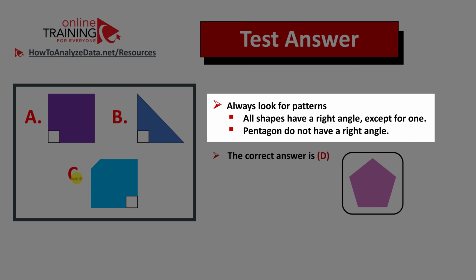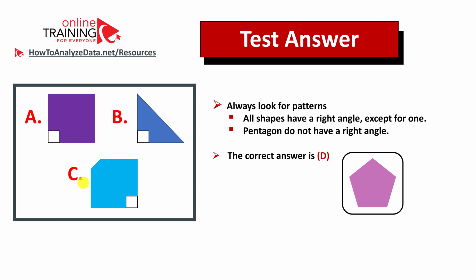Let's recap. Always look for patterns. All shapes here have the right angle except for one, and the pentagon does not have the right angle. That's why you should select choice D, which is the pentagon. Hopefully you've nailed this question and now know how to answer similar problems on the test.